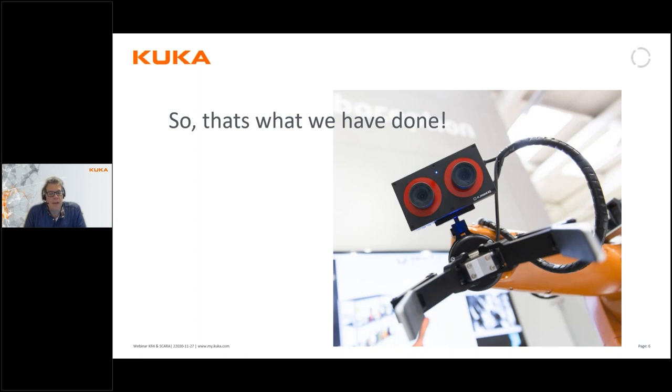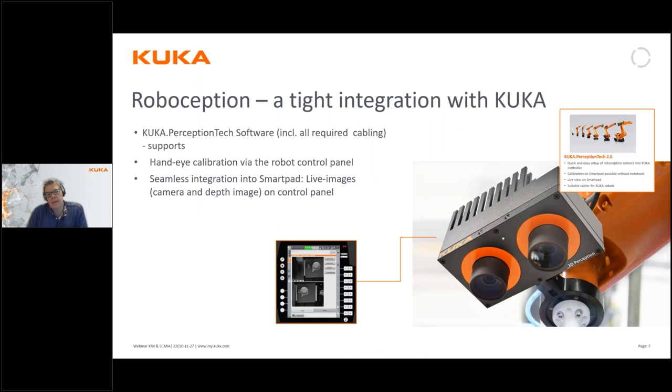And I mentioned already that there are a lot of solutions, and one of the solutions on the market is a company called Roboception, which comes out of Munich. And today's webinar, I will focus a little bit on their solutions, because Roboception is the one software and one solution that has a really tight integration with KUKA. All the others we briefly saw before can be used together with KUKA. There are applications, there's good knowledge of them, but Roboception solutions has the tightest integration with the KUKA system.